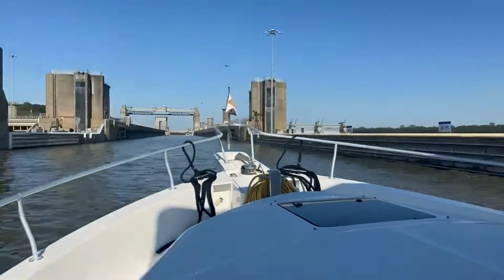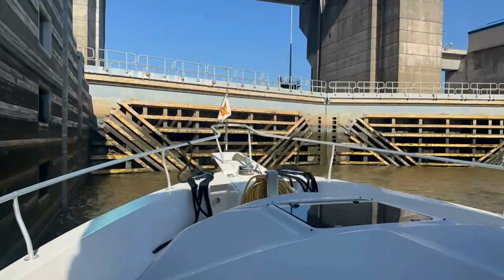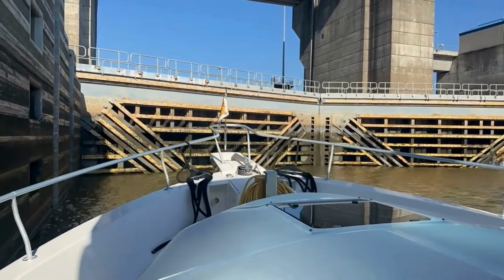Olmsted Lock is huge, but that's no problem for seasoned loopers. We all got in and out in one piece and even had 2 tugs in the lock with us, one with a barge.